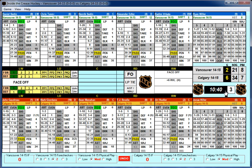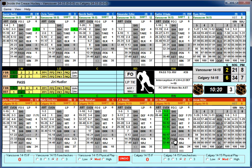Faceoff, 10:40 to go. 6-2. Can Vancouver close any more? 4 goals down, 10 minutes to go. They're going to need everything to go right for them. 8-8, so it's a home right wing. This one guy over here, this guy, yep. No interception, 39 is a great pass from Hedler over to Giordano. And it is not wide. 55 is held. And a face-off.